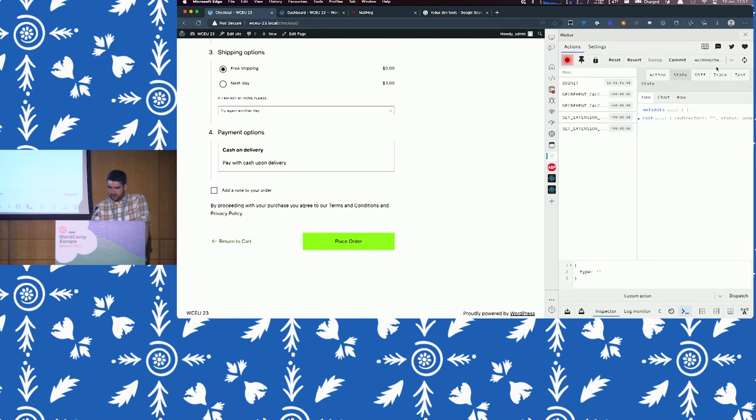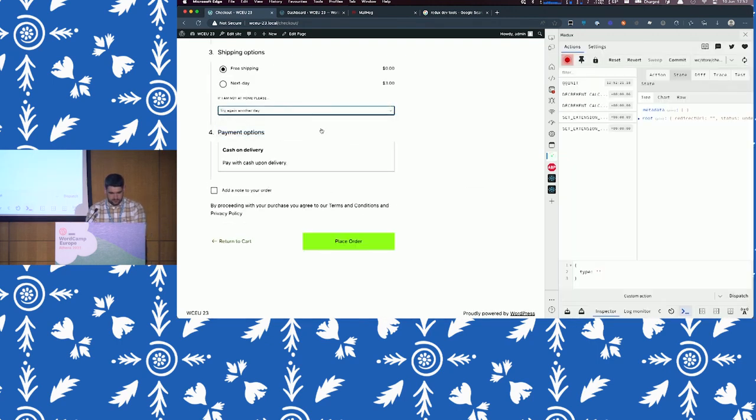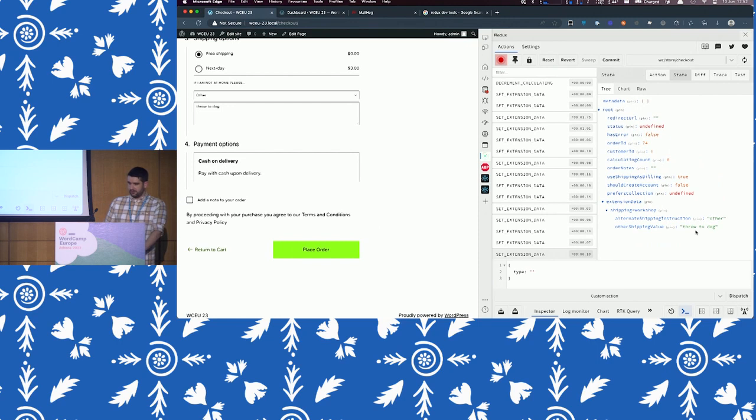Just to mention, with Redux DevTools, you should be looking at the state because that is representing what is stored. A couple of people had action selected here and it was a little confusing because it looks very similar, but an action is just telling the state what you want to do. So state is currently what's represented, so be sure that you're on this tab. So if I reload here and type in other, throw it to the dog, we should see our two keys in the data store. So we have other and throw it to the dog.